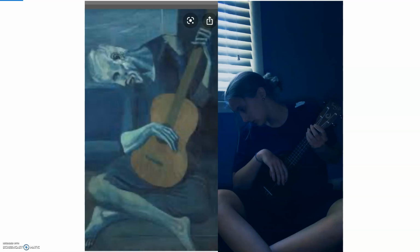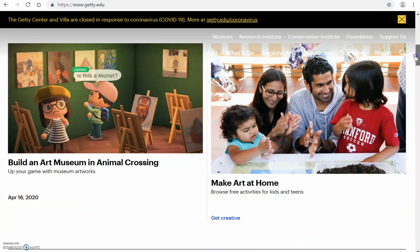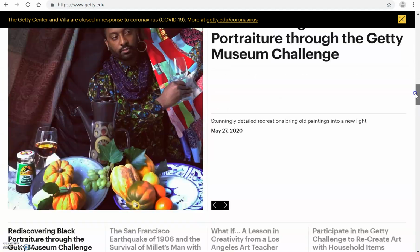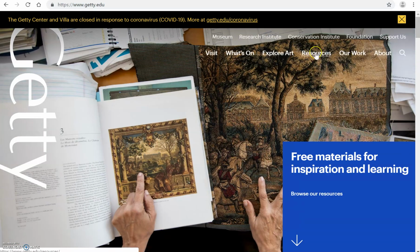So that's one project just to start off the bat with our Getty Museum challenge and the Getty Museum website. It will be, again, very, very easy to navigate throughout this whole thing. I'm going to start up here at the very top, just to start with the resources.